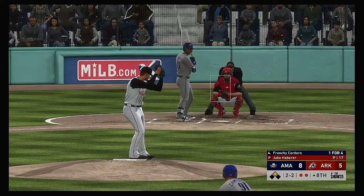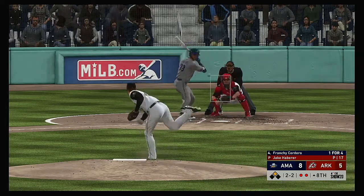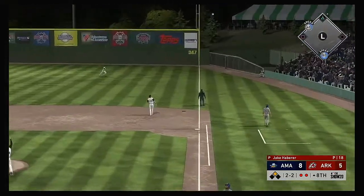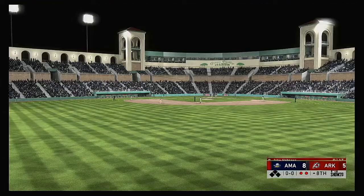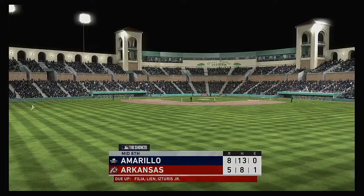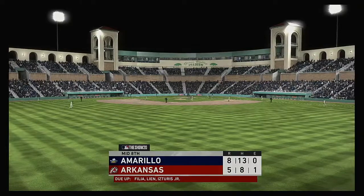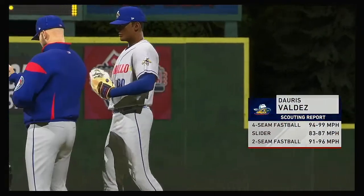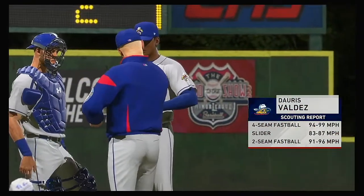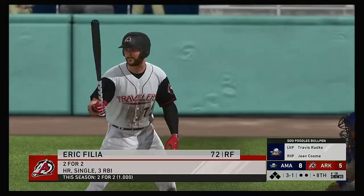The center fielder, number 33, Frankie Cordero. Into the box, Frankie Cordero. And this is lifted high in the air down the right field line. Filia is there to put it away and finally put an end to the inning. Dalrys Valdez is out from the bullpen as he'll get his first work of the season here on opening night. Bottom of inning number 8 set to go.